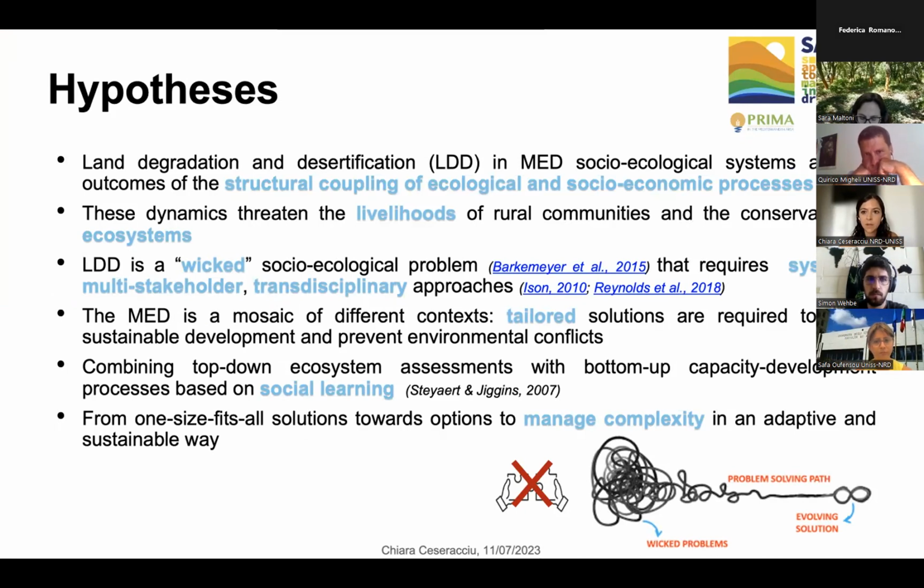And these dynamics are threatening not only ecosystem conservation, but also the livelihoods of rural communities. So land degradation and desertification can be framed as a so-called wicked problem, and therefore it requires a systemic, multi-stakeholder and transdisciplinary approach. The challenge, one of the elements of complexity, is also represented by the fact that the Mediterranean is a mosaic of different contexts, and so we need tailored solutions that are context specific.